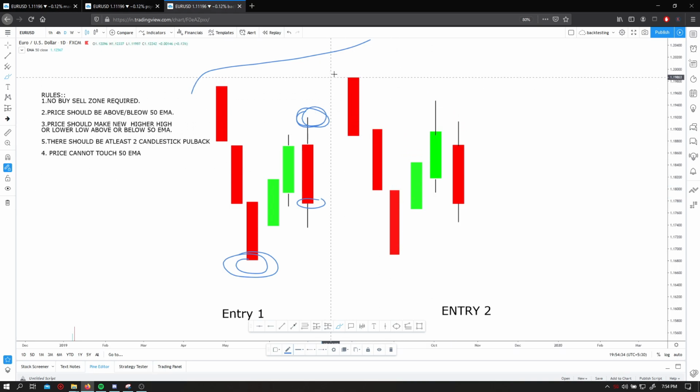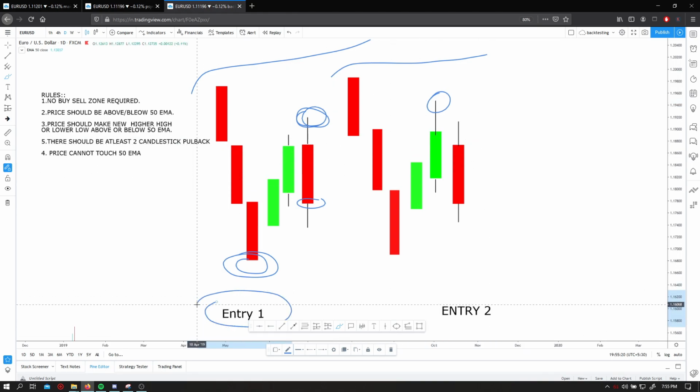For entry 2, same conditions. The price should be below the 50-day EMA. It should make at least a 2 candlestick pullback. In this case, the candlestick before the engulfing candle can make a lower high. As you can see right here, the candlestick before the engulfing candle has made a lower high. It is also validated. So guys, I'm going to repeat this again: for getting a sell entry, we don't have to get only this entry or this entry. We can get any one of them. This is an alternative for this. So if we get this entry, we can take a sell trade, and if we get this entry, we can also take a sell entry. So hope you have understood it.